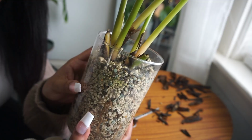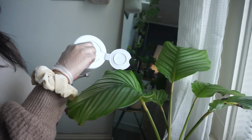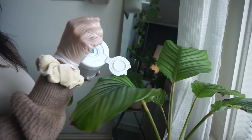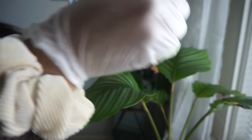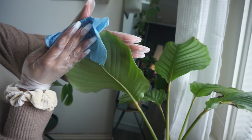This is what it looks like now inside. All those brown sheaths are gone. Now I'm just taking my insecticidal soap wipes and wiping down the leaves. And I'm mostly wearing gloves because these wipes smell terrible, and I don't want my fingers to smell terrible, so.